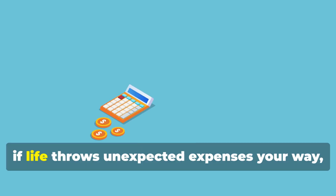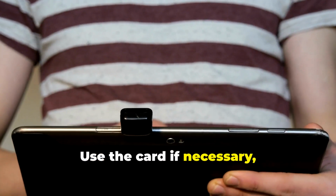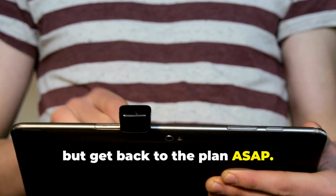Finally, if life throws unexpected expenses your way, stay on track. Use the card if necessary, but get back to the plan ASAP.